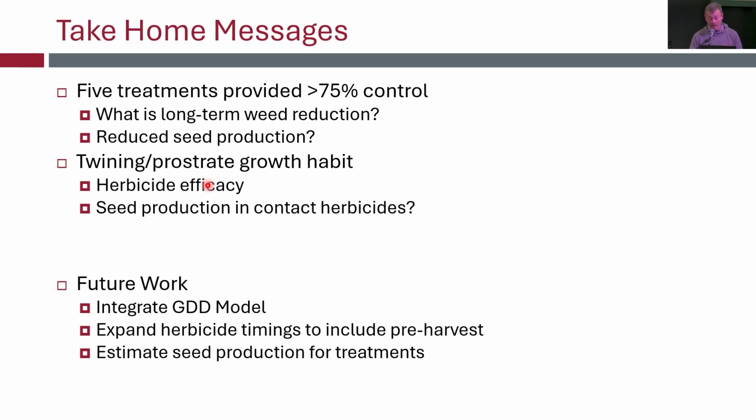Next year, we're hoping that the commission funds this again to do the whole work, to look at applying the spring treatments based on growing degree days, because we know at a certain growing degree day threshold that plant is going to start setting seed, and it becomes a long-term threat rather than a short-term issue.